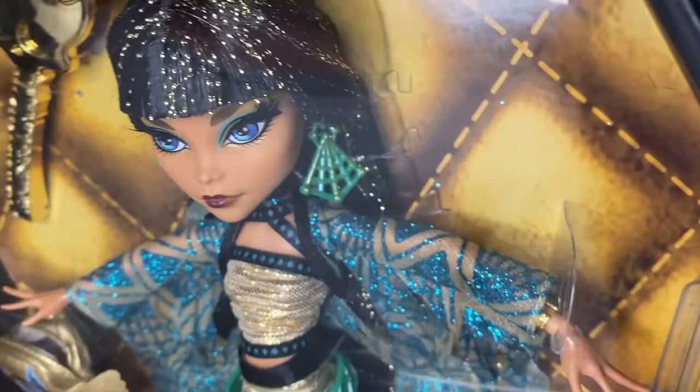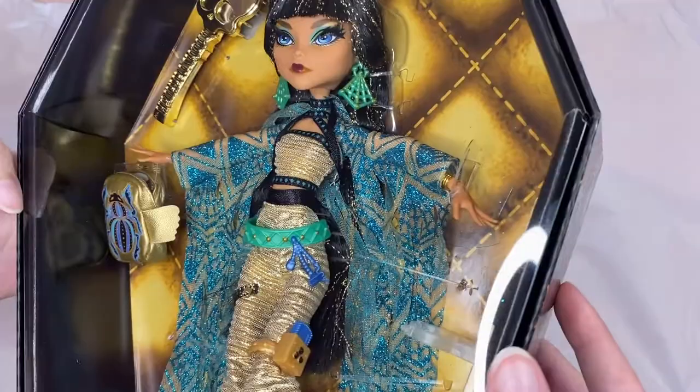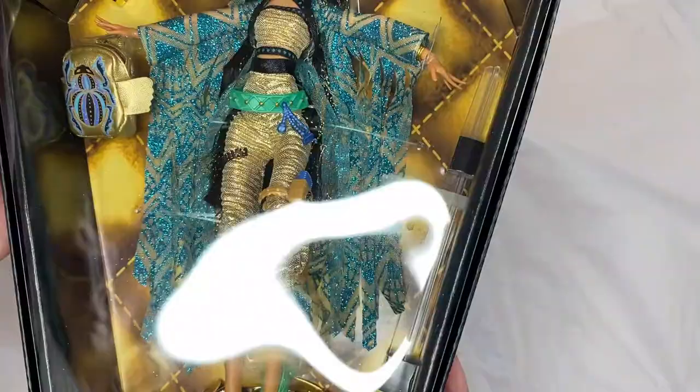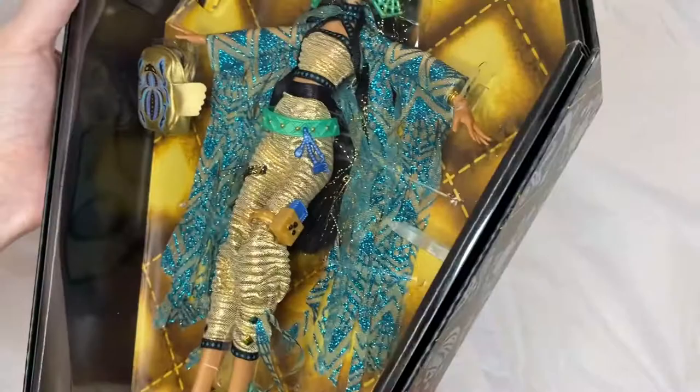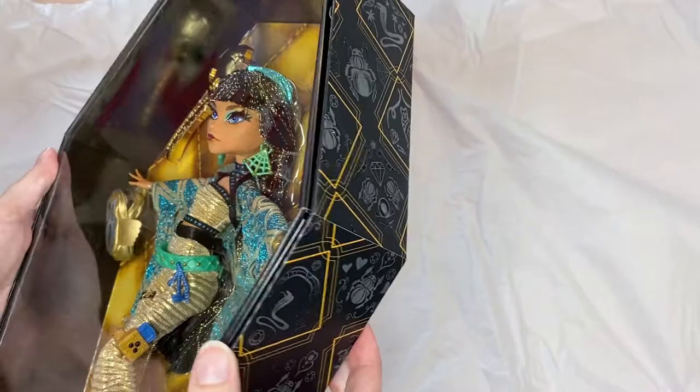And yeah, I was right. Look at the headband. Oh, that's gorgeous. That's so friggin' beautiful. Oh my word. The princess has come home. Oh my stars. I'm sorry. I'm not sorry. I'm not sorry in the slightest.